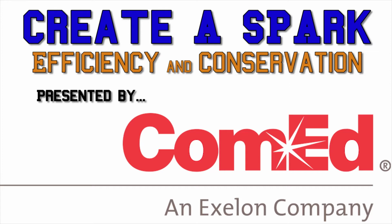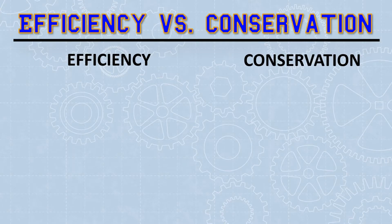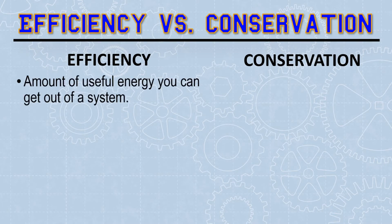Let's explore efficiency and conservation at home so that we can understand how to save energy at home. Energy efficiency and conservation are oftentimes confused. They're related, but they're different. Energy efficiency is the amount of useful energy you can get out of a system.